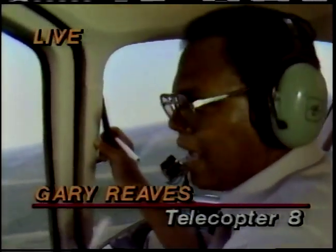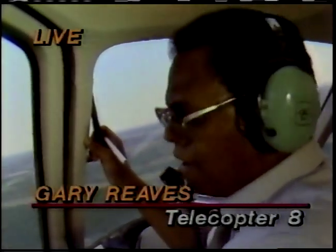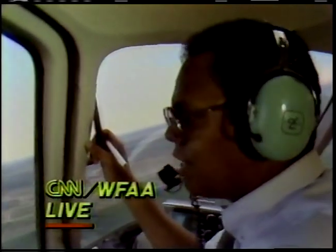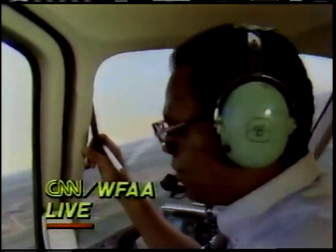And as Dave was saying, as we were flying out to the scene here approximately 1 hour ago, what we could see then was a lot of lightning, several different thunderstorms in the area around DFW.